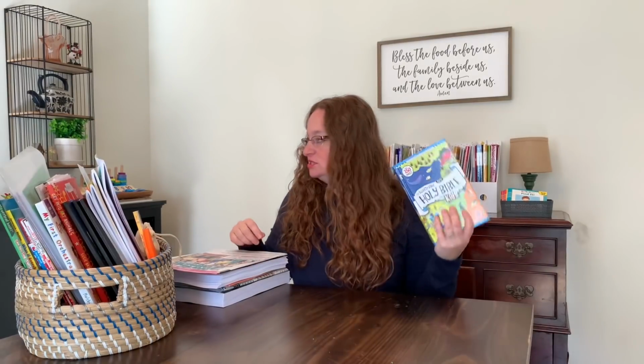Okay, so some of these are library books, and some of these are books that we own. The library books are the ones for the first couple of weeks in the social studies curriculum that we have going on. So I just have them in here, ready to go. Okay, this is too many things. I just decided to leave the Bible out so that they flip through it on their own.